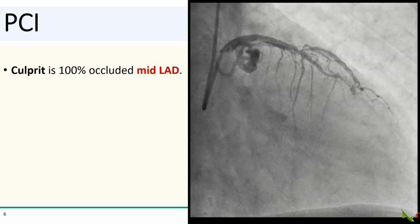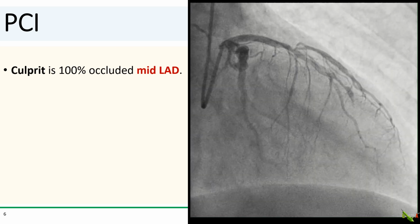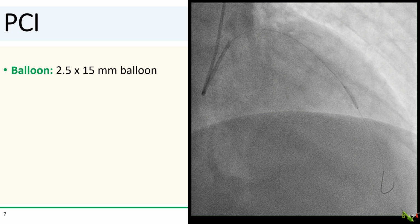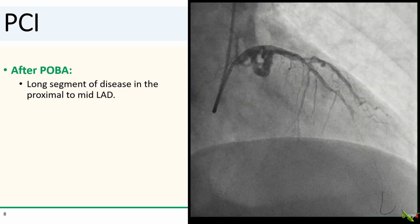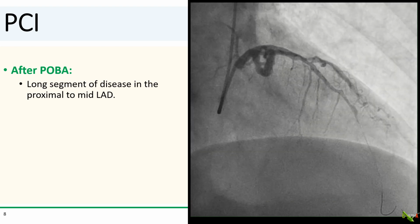We engaged the left, and not surprisingly, the culprit is a thrombotic complete occlusion of the mid-LAD. We threw a BMW wire down there and inflated a 2.5 by 50 millimeter balloon to reestablish flow. After flow was reestablished, we see a long segment of disease in the proximal to distal LAD.